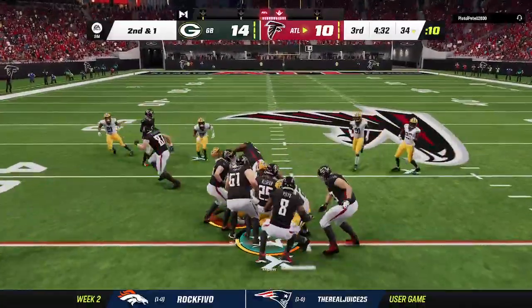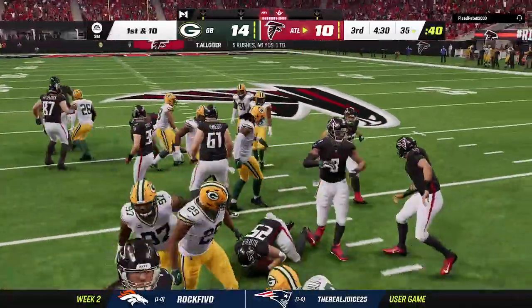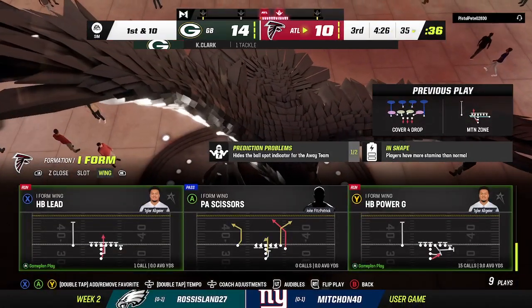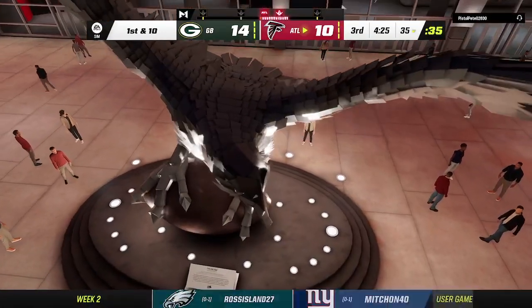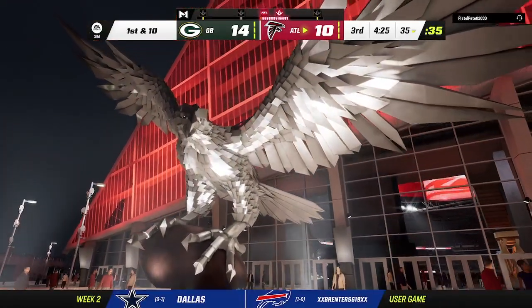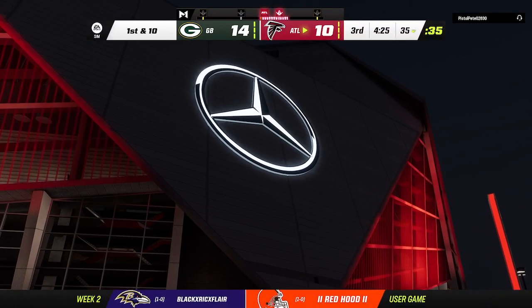Here's Algier again on 2nd down. And he's able to take this one up to the 35-yard line. Able to get the 1 yard he needed, but nothing more. 2nd and 1, and people want to run the football. This is where every back in the league is supposed to do exactly what we just saw there. Pick up the first down.